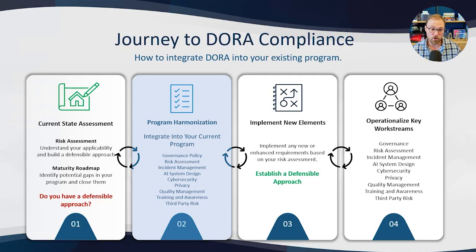At Risk 360, we use our GRC platform, Full Circle, where we manage all of our controls, and we might add a tag or some additional language inside those controls to demonstrate DORA compliance. So if you ever wanted to generate a report and say, how compliant am I to DORA, you could evidence that. But whatever that looks like for you, you need to map it back to your existing program.